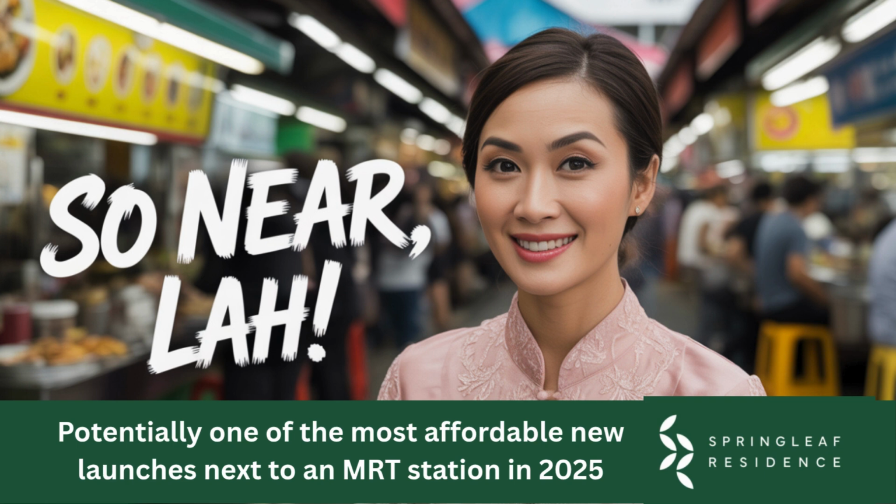Great to be here. Where we try to really dig into the sources, make sense of things for you. Cut through the noise a bit. Exactly. So today, we're looking at Springleaf Residence. This is the new one from Guocoland and Hong Leong Holdings, in Upper Thomson, District 26. And the big thing, it's right beside the Springleaf MRT Station, Thomson-East Coast Line. That's pretty major. Direct MRT access, yeah.